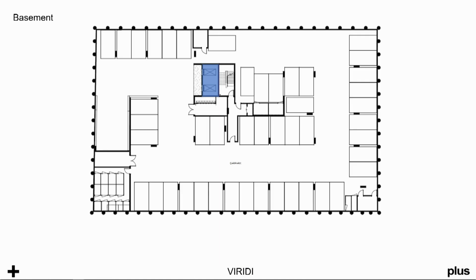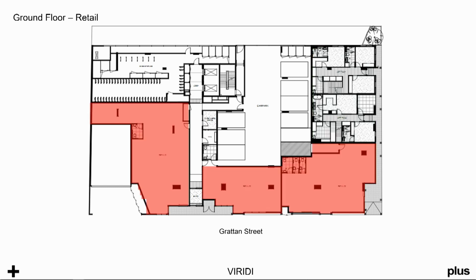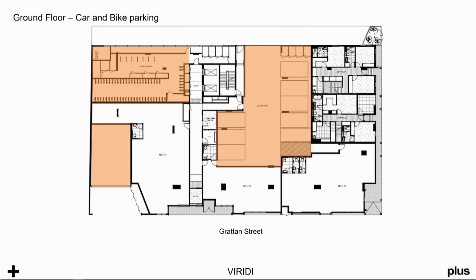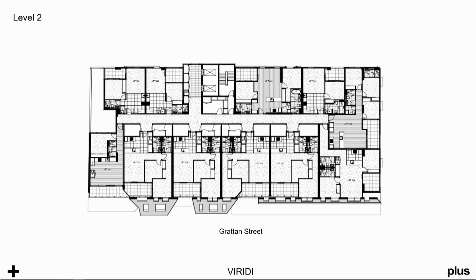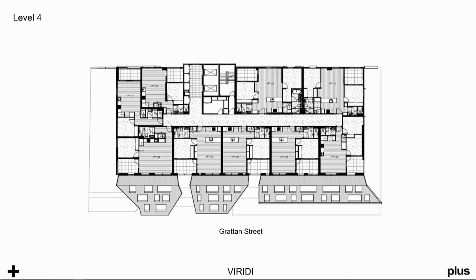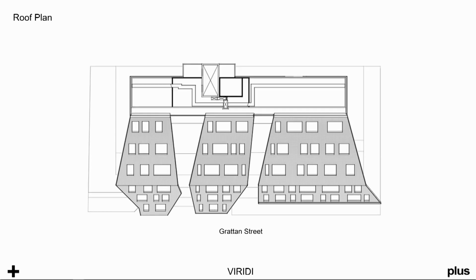Planning wise, we have our 1 basement, entry off Bratton Street for the residents, townhouses activating that side setback on the northern end of the building, retail spaces activating Grattan Street, and bike parking, car parking, and basement entry down. On the first floor, in line with the area's desire for first level workspaces, communal space, which is now being leased out. And then as we move up, you'll see the impact of that sloping facade line until we get to the 2 kids' apartments at the top.